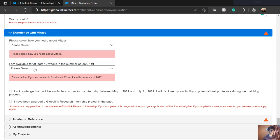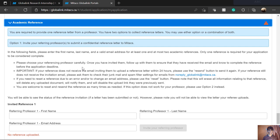Then comes the academic reference. So you need to provide a reference letter. What is a reference letter? You need to ask someone from your university or someone who has worked with you, some professor, to provide a reference letter for you saying that you are a good candidate and the experience that the professor had with you. So you can enter the professor's details, that is first name, last name, and email address over here, and click on invite. The MITACS portal will send the invitation email to them, and they need to use the same portal to send the letter of recommendation to MITACS.